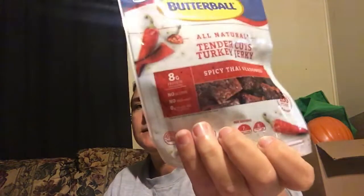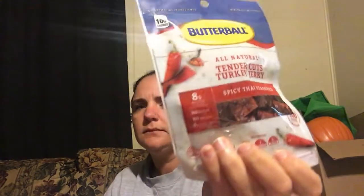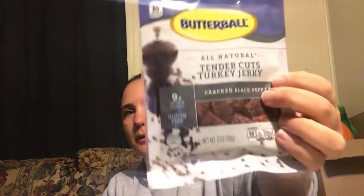And these last two are more of spicy jerkies. And they are made by Butterball. They are 0.9 ounces as well. This one is an all natural tender jerky. Tender cuts of turkey jerky. The spicy Thai seasoned. And then this one is the cracked black pepper. So, pretty unique. I've never seen these before. So, I figured we'd give them a try.